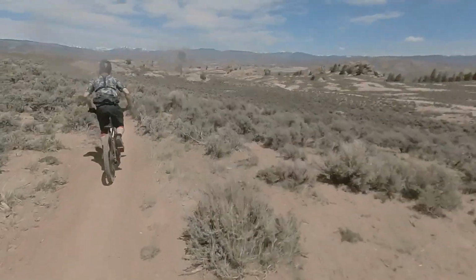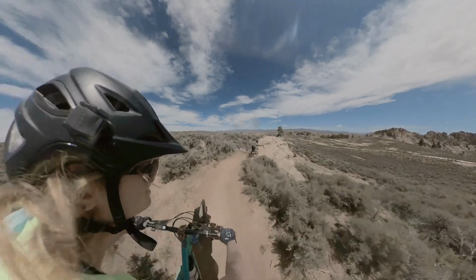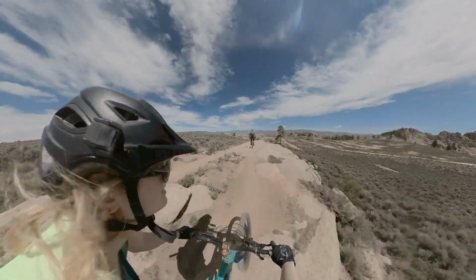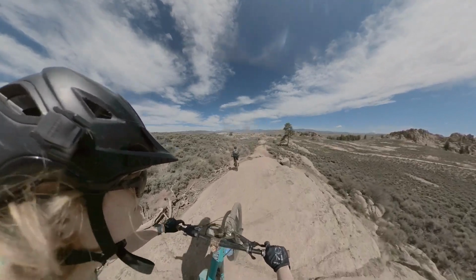Nice. Next we went down Rattlesnake. This one was really, really fun. There was a lot of rock rolls in it. There was a little bit of uphill that we didn't love, but overall it was a really fun trail.